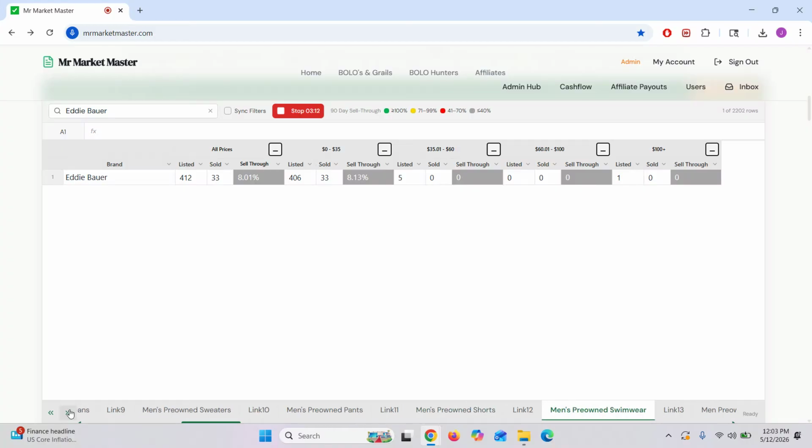Pre-owned swimwear, not good volume. Activewear, no good. Hoodies and sweatshirts, activewear tops, activewear pants. There is some sell-through here. 496 sold, 1,122 listed. We actually do have a few styles that may be selling well between $60 and $100, but that's only 4 sold and 3 listed. Take that with a grain of salt.